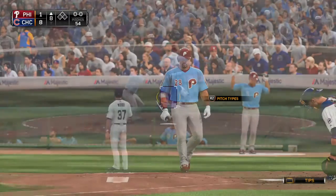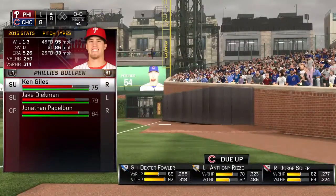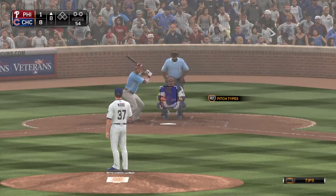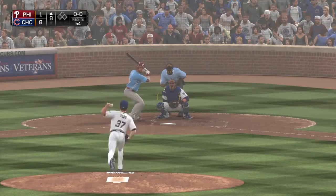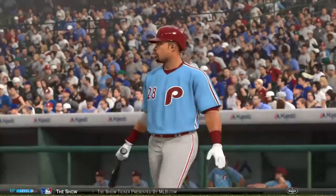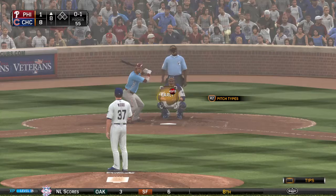Xavier Paul will stand in to start out their half of the eighth with that starter still out there, and he's definitely been a tough nut to crack. No, he's been dominant all game long, and I think part of it is that he got himself a nice lead early on, and that's allowed him to not really worry about making a mistake. He's been free and easy the whole way through.